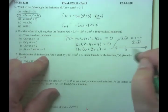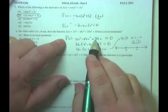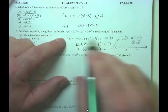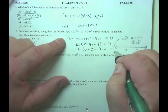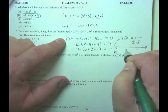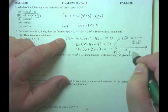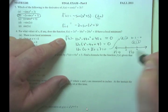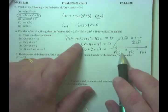All right. So we got 0 and we got 2. So I'm going to plug numbers into my first derivative right here. So let's see what we get. F prime of a number less than 0, I choose negative 1. Pick a number between 0 and 2. I got a brain. I'm going to use 1. And then I'm going to use 3. Okay? So here we go.